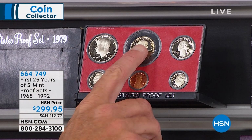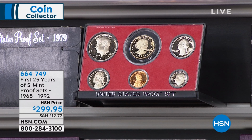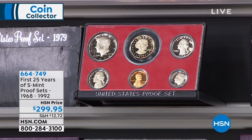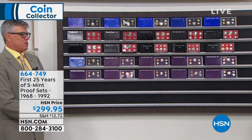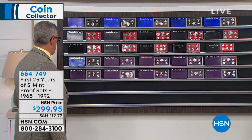So that's the first year of issue, the Susan B. Anthony dollar with the penny and the Kennedy half dollar. Yeah, it's $57. The 1979 was just $21 for the Susan B. Anthony in proof condition. Now understand, do not confuse this with regular issue United States government coins. These are the special proof editions. Not a single solitary one of these coins was ever made, intended, or released into circulation. The cool part about this is you're going to get them in the original government packaging.